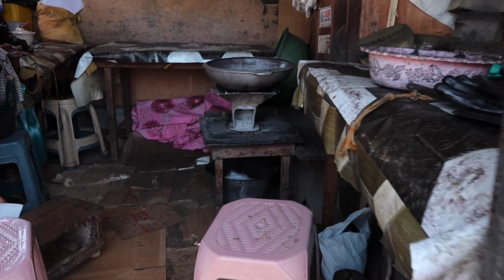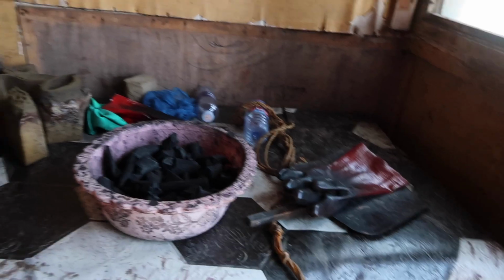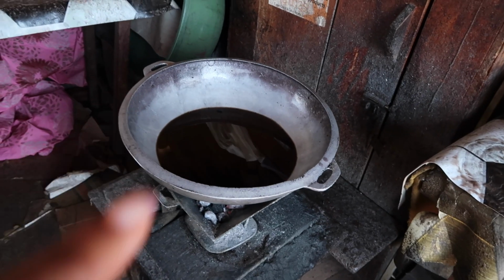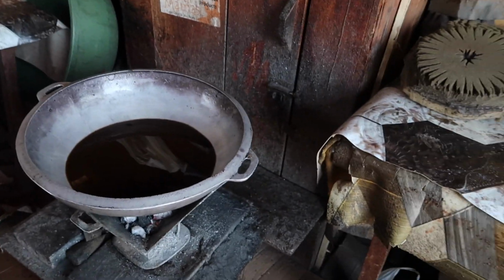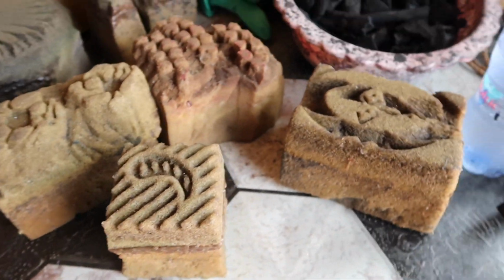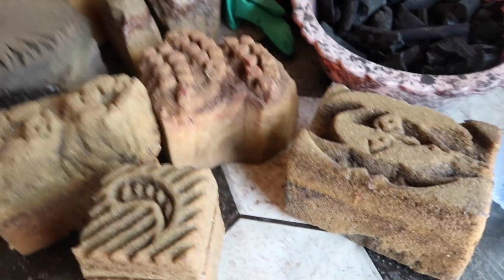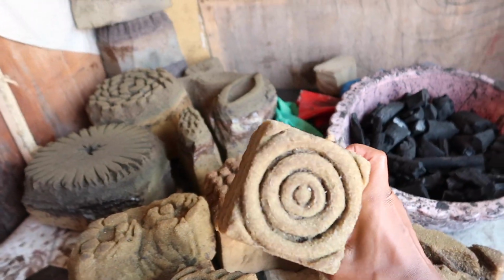So we're done with the Elmina castle tour, and now we're about to do the Batik workshop. This is, I think, the wax we're going to be using to stamp the fabric here. Here's an example of the fabric. So these are the stamping options. I chose this one here.